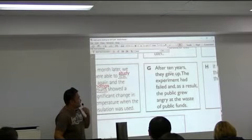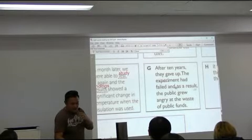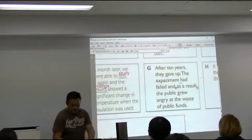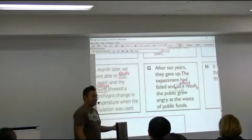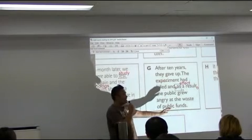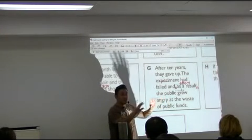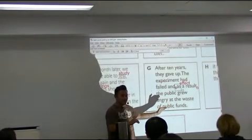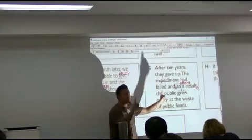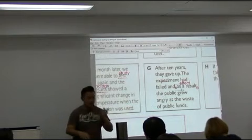Oh, this one, Mina. After 10 years, they give up. Yep, experiment. And here, because of the comma, the word result here means an effect, not finding. And that's a very good question. As a result, in English, means it's an effect. What's the difference? Because of the 2 commas here, this is not part of the idea. Understand? So Mina's question, why here and here is the same? The difference is the comma. It's not part of the main idea. Okay? Good question, Mina. Thanks.